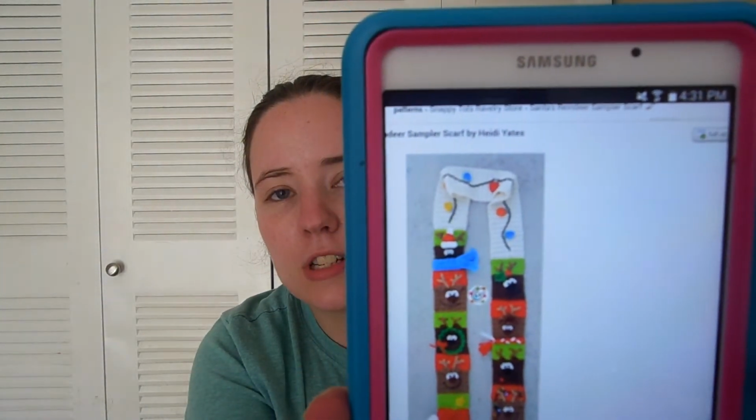It's by Heidi Yates, right? Yeah, she's one of my favorite crochet designers. And the pattern also has another part that you can make up at the top that has Christmas lights on it. And the reason I don't have that is because I completely forgot about it.